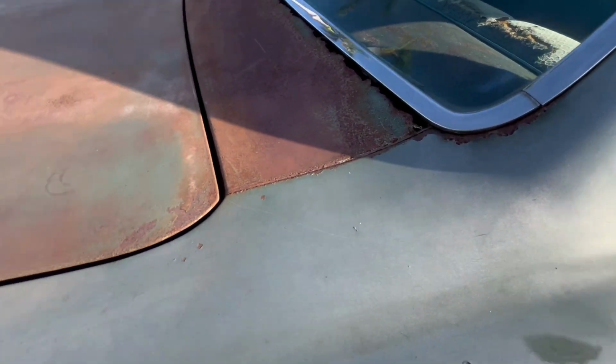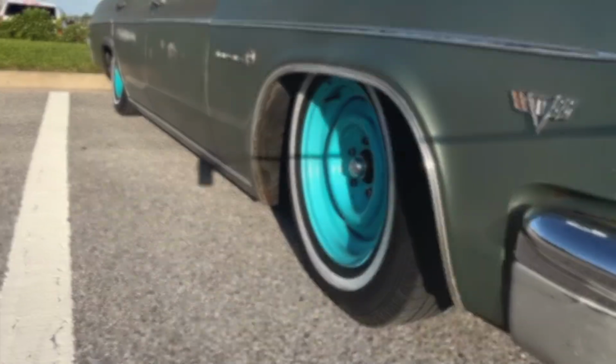The patina is all original. And I'm gonna leave the patina the way it is for now. Nothing's been touched on the paint.